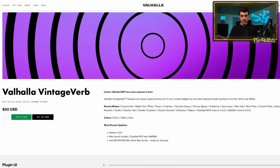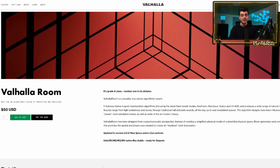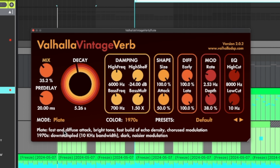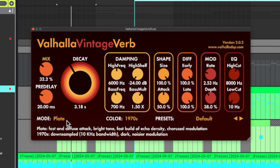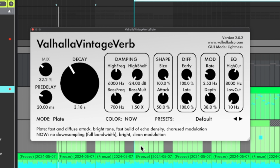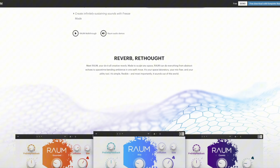Otherwise, the only other ones I'm going to be using are the Valhalla. Actually, no, I lied. There is one other. But the Valhalla Vintage, classic. Absolutely beautiful. And the Valhalla Room, another classic that I use all the time. The other one I was talking about is ROM, and I'll use this for some more creative reverbs.